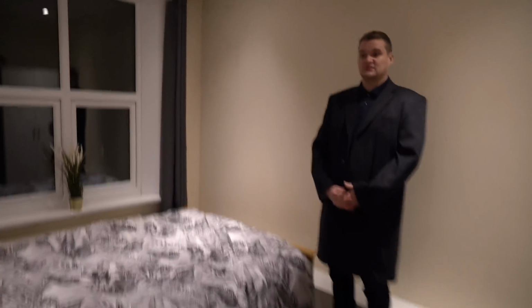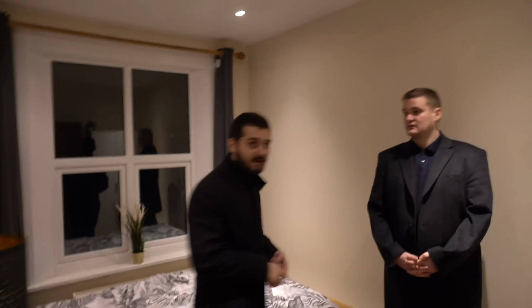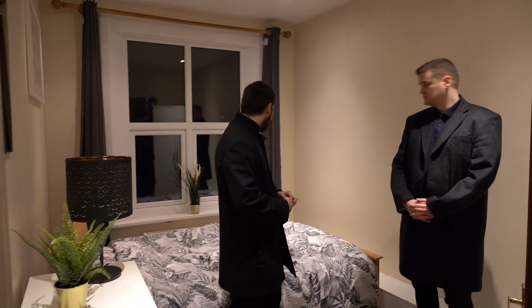So this is the second flat. Yeah, this is nice, the smallest bedroom. This room, I'm actually going to advertise for £650. So this room alone will be £650. You can see I've added some lamps and features to make the room look nice, new furniture, and I'm getting a lot of demand straight away. People have asked for this room, so hopefully within the next 2-3 days, I expect no longer than that, to get this room.